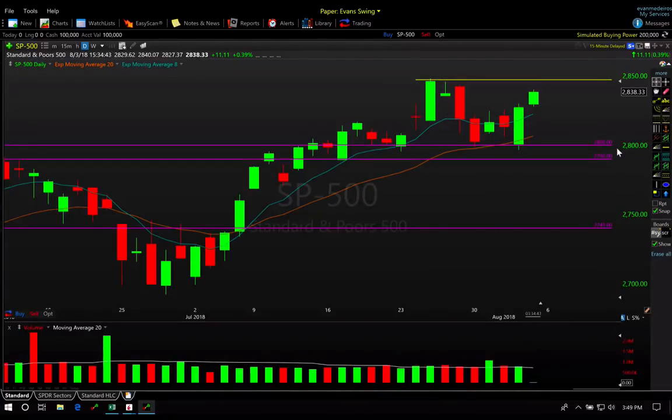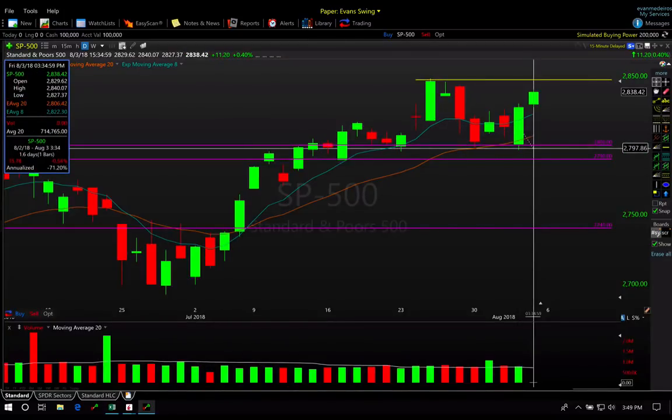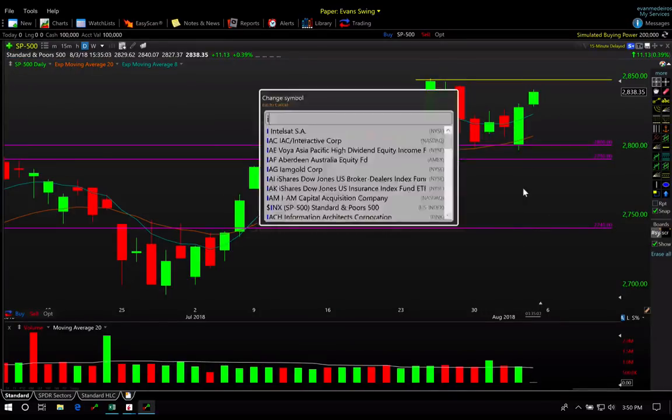This 2800 level has grown in importance as bulls defended it once again. So if you are again looking for this market to really kind of kick the can, roll over, get that bearish thesis on, you're going to need to see Thursday's lows taken out. 2800 has been holding all the way down to 2790, this zone right here.